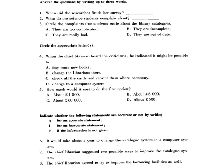Listening activity number 7. You will hear a dialogue between a researcher and a chief librarian. Listen to the dialogue and answer the questions.